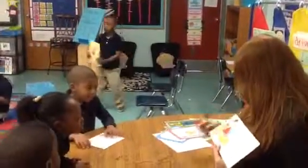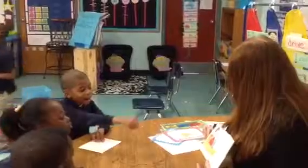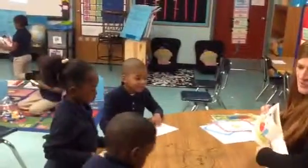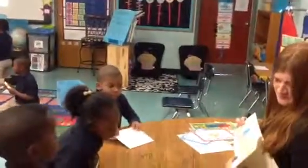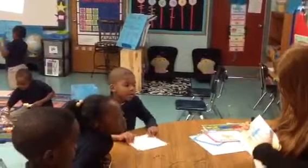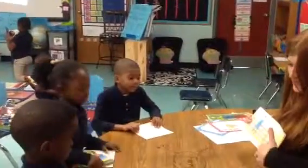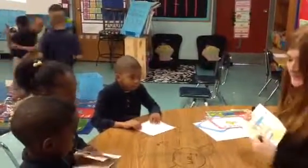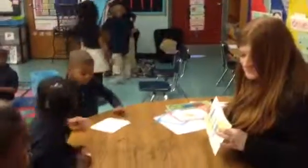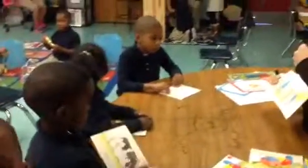The little girl or little boy is playing with the farm. And how did we know that they were playing with a farm? Because they had a farmer. But how did we know that it was a toy? What did we see? We saw the hand picking it up.